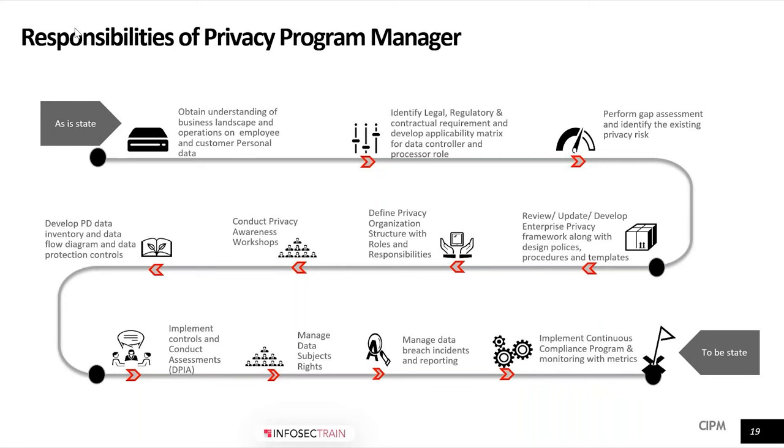Let's look at the next question. What is a key factor that lays the foundation and provides direction to all other elements of your privacy program?